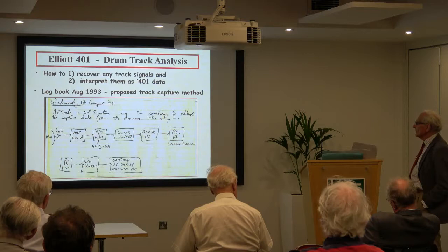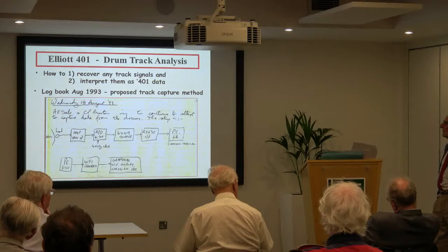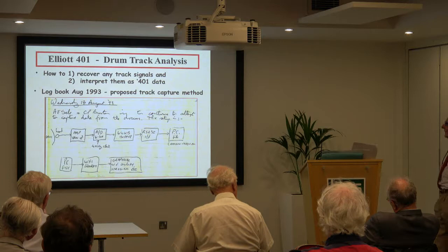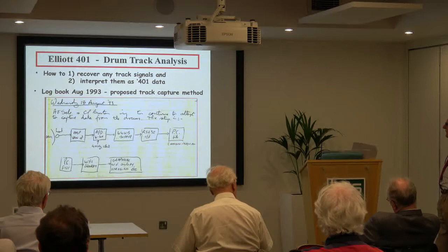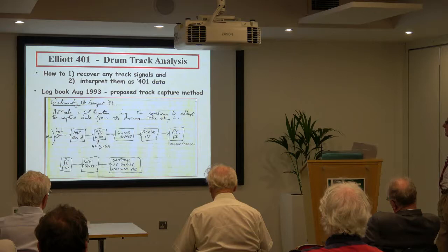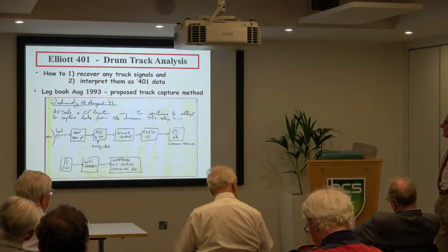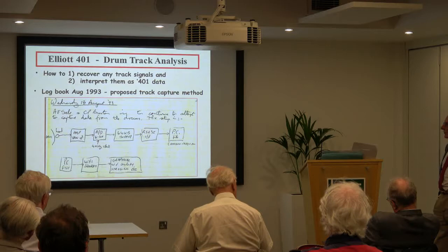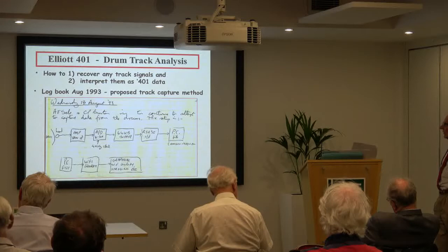A 64 kilobyte buffer, and that was limited to 64 kilobytes because MS-DOS software limited its burst range, which was really 64 kilobytes, so we couldn't handle bigger buffers. Then a serial interface into a PC file. There was an Amiga computer involved in this, and I can't remember what its role was, but the program in the PC was called Amigin. But the upshot was that it produced a file of sampled analog data. Remember, there were about 4,500 bits on a track, so one track into 64 kilobytes meant that there was sampling at around 12 or 13 samples per Elliott 401 bit.